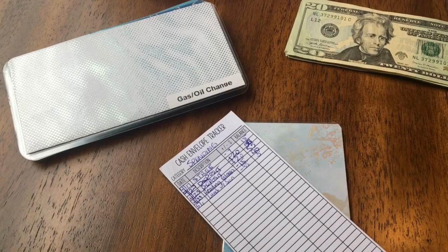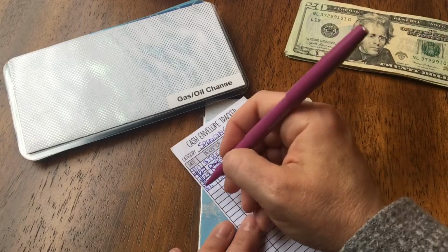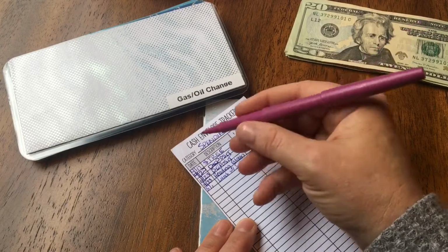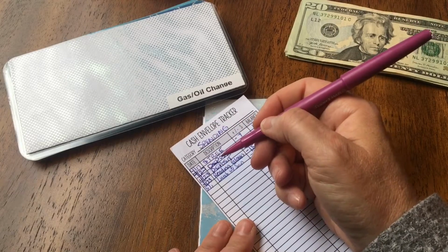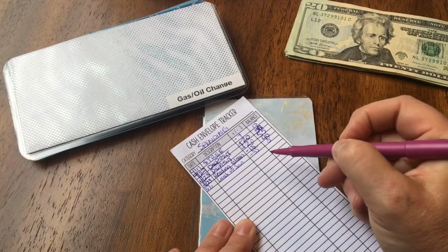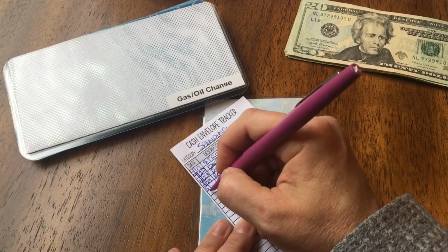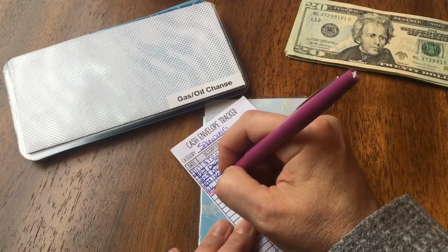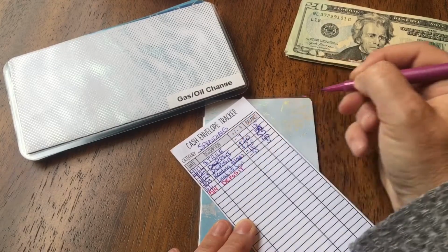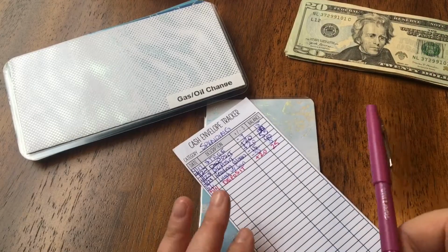I wasn't really sure what I was going to be using my spending money for, and I was really excited to have lunch with my son over the weekend. So I am writing on these trackers date, description, how much is being added or subtracted, and the balance. So I'll go ahead and write the date. Today is the 4th. I'll write that it is a deposit. I'm adding 20 and that gives me a balance of 25.